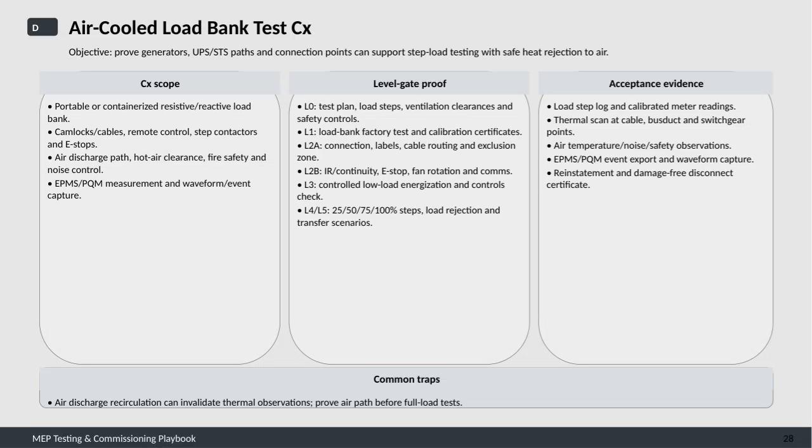This slide focuses on the air-cooled load bank test commissioning, which aims to verify that generators, UPS, and STS systems can handle step load testing while safely rejecting heat into the air. The scope includes using portable or containerized resistive or reactive load banks, equipped with cam locks, cables, remote controls, step contactors, and emergency stops for safety.